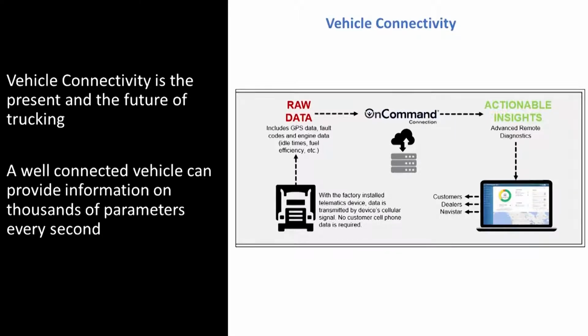So this transitions into actionable insights such as what you can find on Navistar's OnCommand Connection system. It tells you about the vehicle performance such as miles per gallon, harsh braking, number of stops over 100 miles, etc. But you know what? More importantly, it tells you about the vehicle health. It tells you about any active fault codes, what's the severity level of these fault codes, and what's the leeway. In other words, how long can you keep on driving before you have to stop your vehicle?